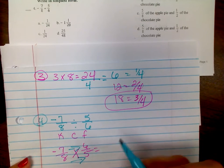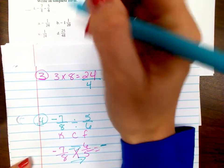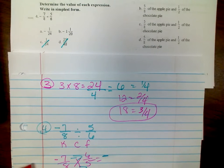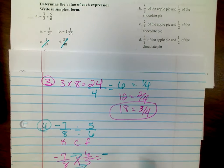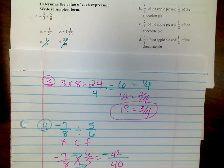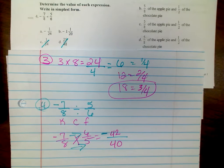And if I'm looking at my answers, I know it has to be a negative because there's a negative up here. So I can eliminate those two choices. It's all about elimination, especially if you don't know the answer. So your answer is going to be in the negatives. So now you only have to decide which one is it going to be. Multiply straight across, and then you're going to have to reduce, which should be -42/40, and you need to reduce. Big man's on top. We do not leave that big man on top. So it's improper. You need to simplify.